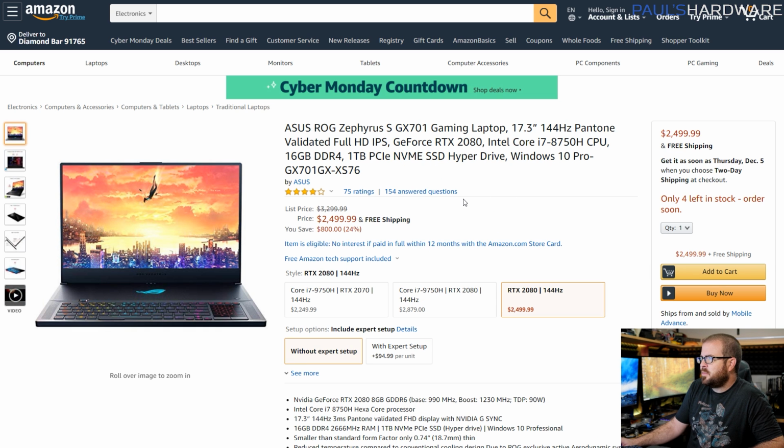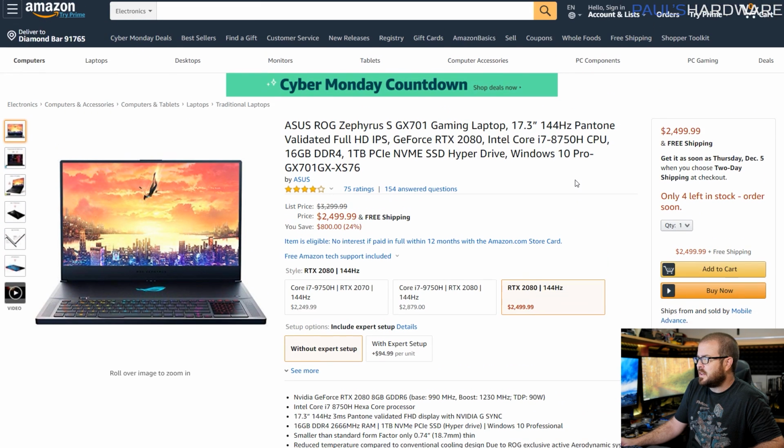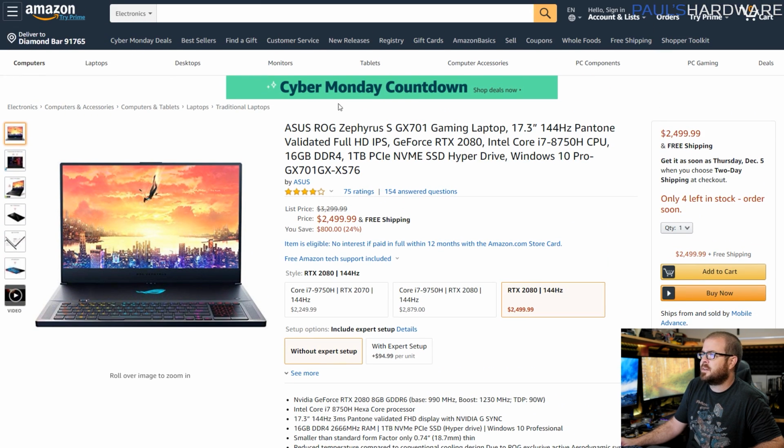I threw a laptop in here because this is one of the Asus ROG Zephyrus ones, which is really nice, and this one normally sells for $3,300. It's $800 off down to $2,500. A significant investment, but you get a Core i7-8750H and an RTX 2080 integrated there, 1TB NVMe SSD, and 16 gigs of DDR4. So for anyone looking for a portable gaming system, the Asus ROG Zephyrus ones are really nice, and that's a pretty significant discount on this one. So I thought I'd include that as well. Only 4 left in stock. Oh god, order this right now, guys.